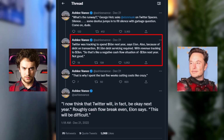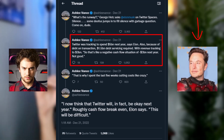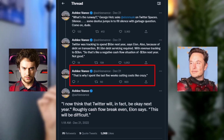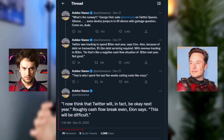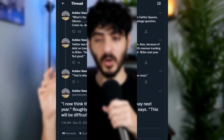Twitter was tracking to spend $5 billion next year, says Elon. Also because of the debt, $1.5 billion in debt servicing required, with revenue tracking to $3 billion. So that's like a negative cash flow situation of negative $3 billion next year. Not good. And that's why I spent the last 5 weeks cutting costs like crazy. I now think that Twitter will in fact be okay next year. Roughly cash flow even, Elon says, but it'll be difficult.